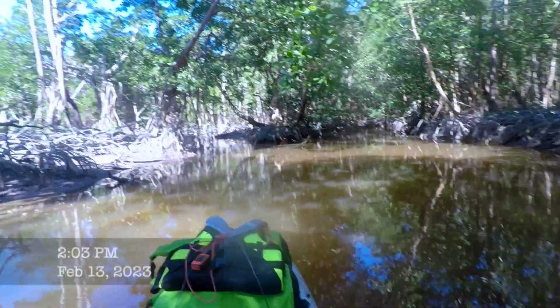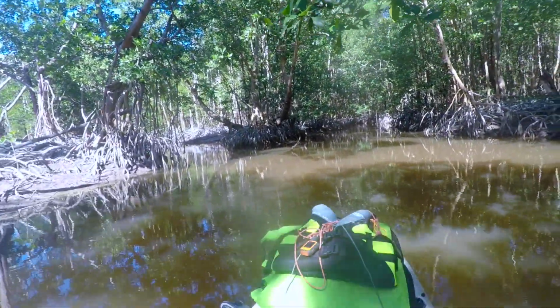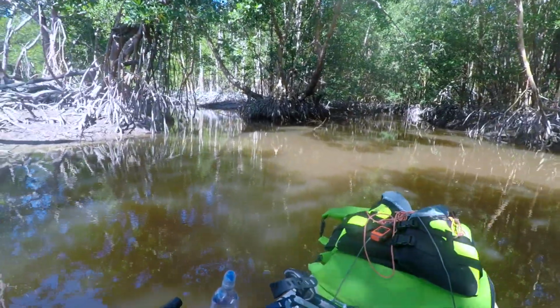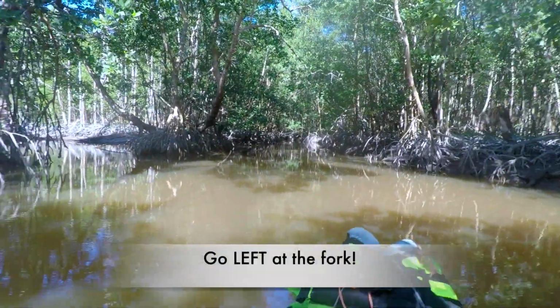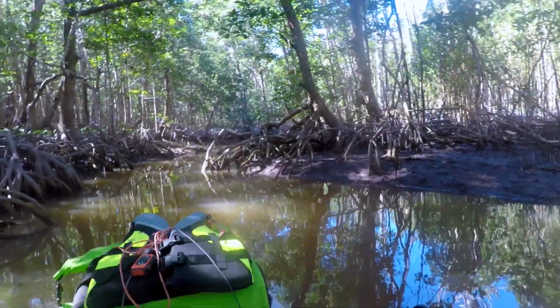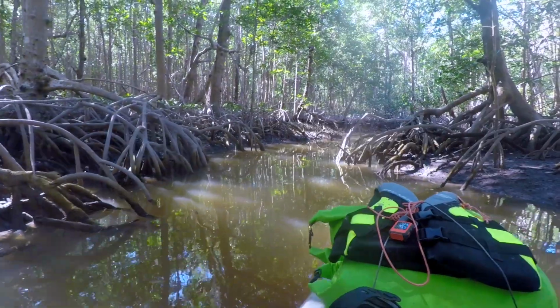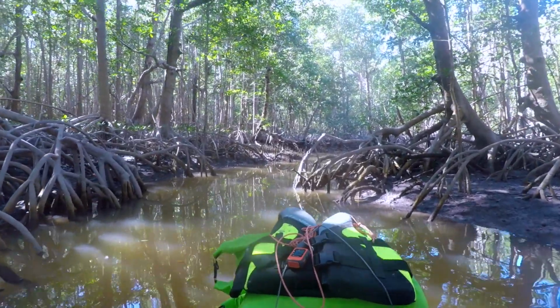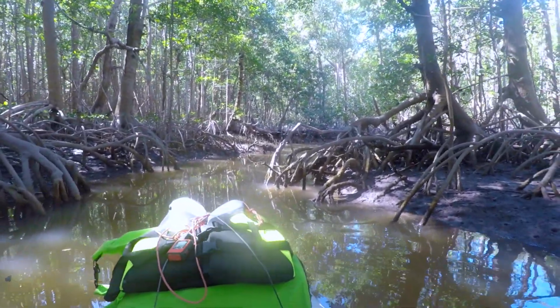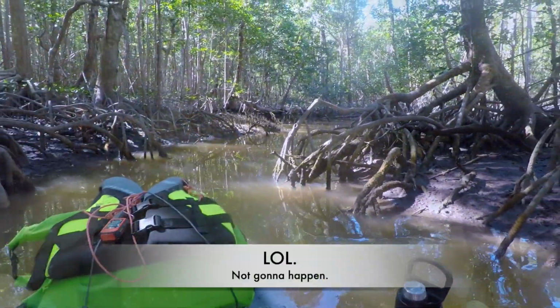So the tide's been coming in for about an hour. We're gonna try it again. But you can see, it'd be nice if they had a sign here pointing the right direction. That looks more open, but that's the way to go. Well, we made it past our last obstacle, so with the extra couple of inches of water with the tide coming in, it has helped. So we'll just keep on trekking through here. Hopefully we can make it to the end without having to wait anymore.